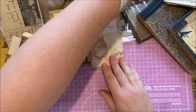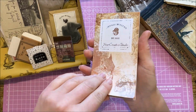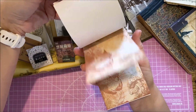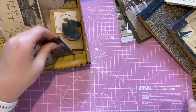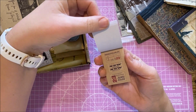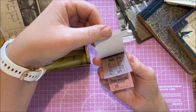Then here we've got, this is the notepad. This is what I thought I was opening. So our little squirrel again and the mushroom. So really autumnal now, which is fab. Because I'm going to try and utilise some of these when I do my project this month, because we've got a collaboration kit coming out very shortly again with Line Arrow. So don't miss that.